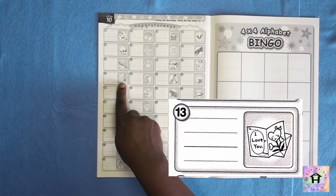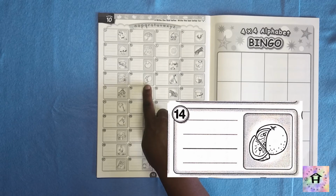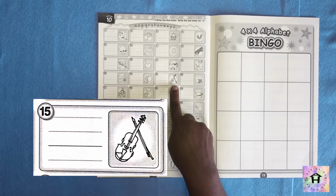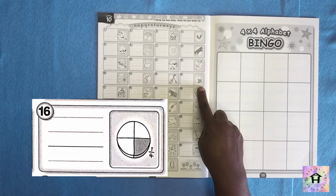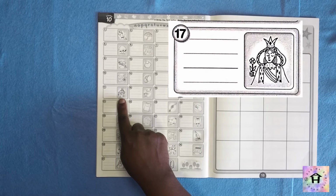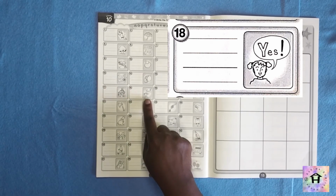13, Valentine. Valentine. I love you. 14, orange. Orange. 15, violin. Violin. 16, quarter. Quarter. 17, queen. Queen. Yes. Oh, 18. Yes. Very good.